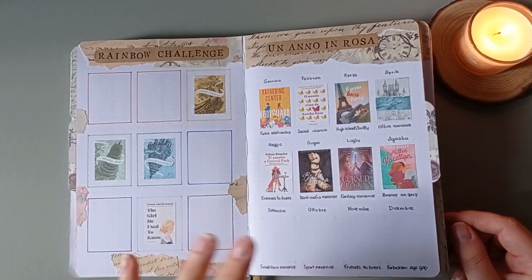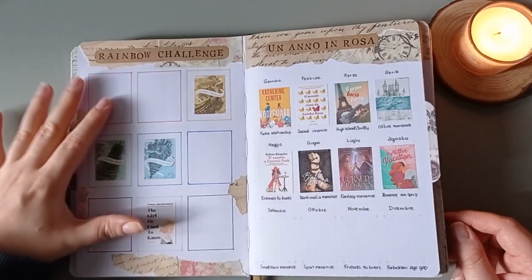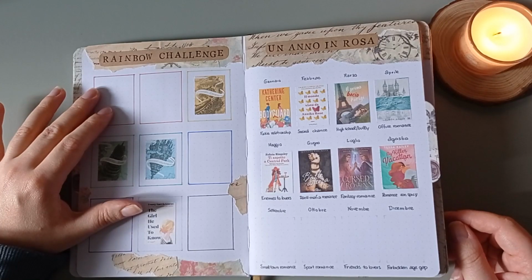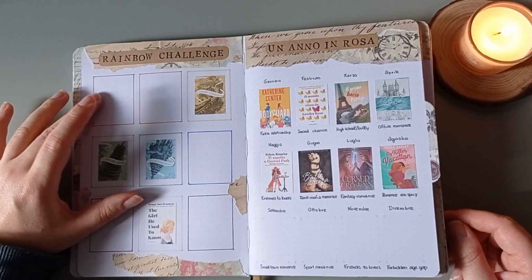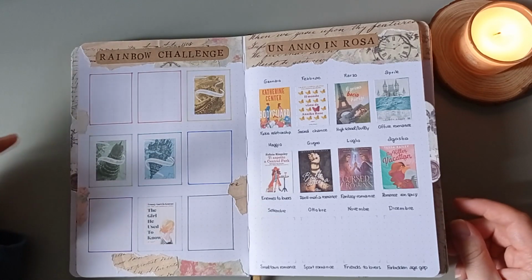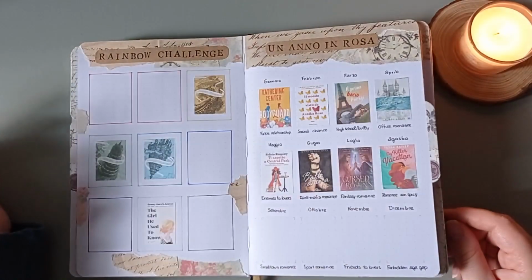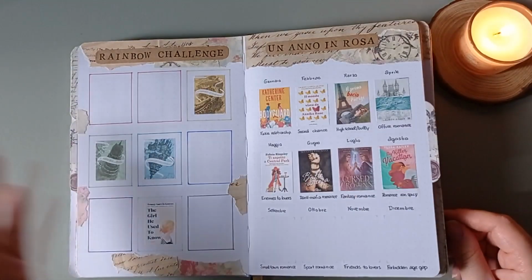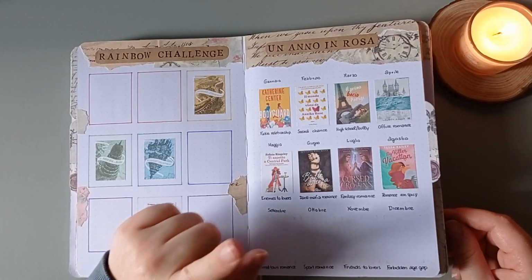Rainbow challenge. For those who are new and have never seen a flip through of mine before, this is a challenge that I started thinking was a nice idea, and then I forgot about it with, basically, February. I think that maybe I'm going to look at it and fill in the books probably in December. Like, I'll go look in my previous spread where I have all the covers and see if I can put something here. Forgot about it. And I don't think I'm going to create it again next year because sadly this is the end.